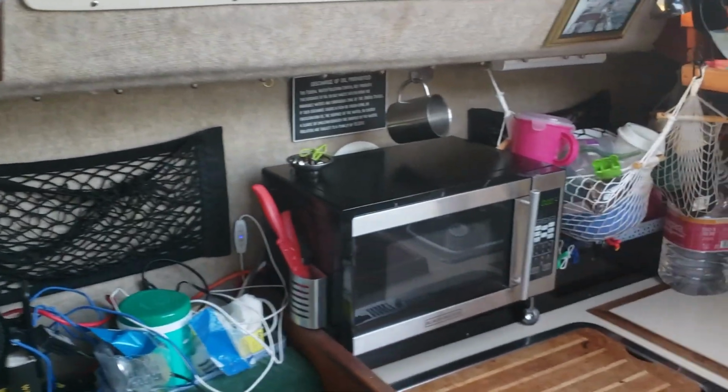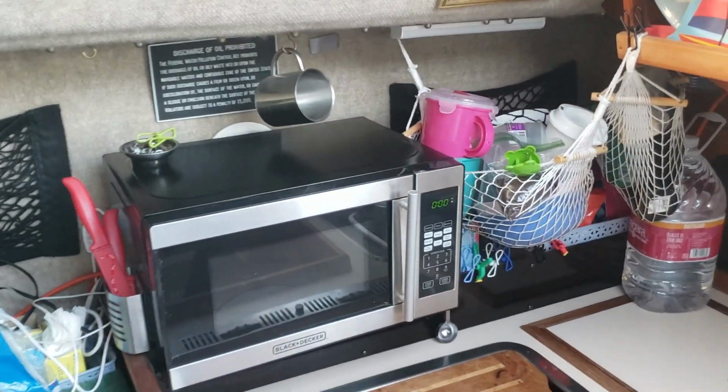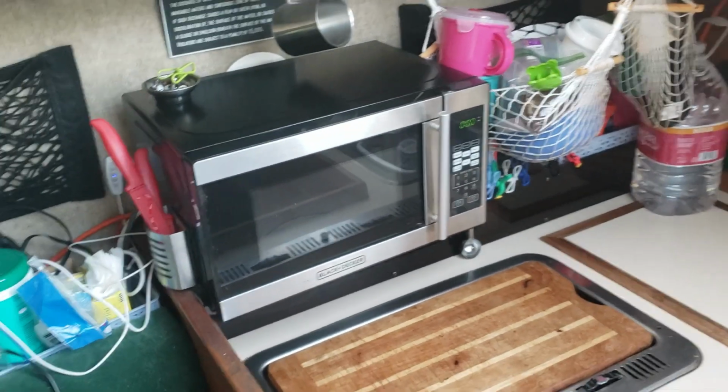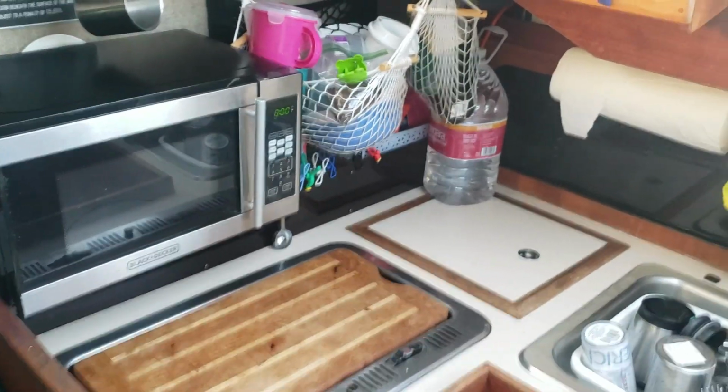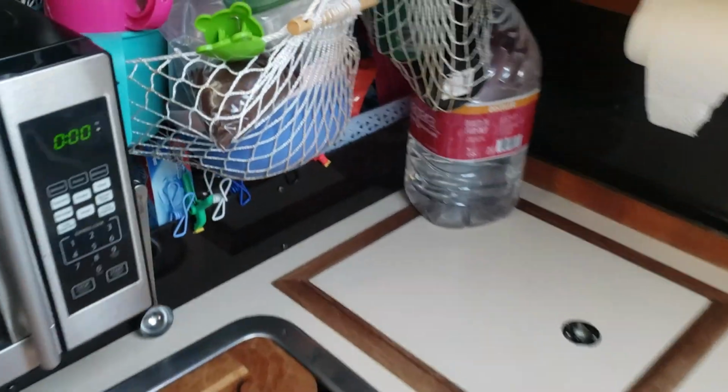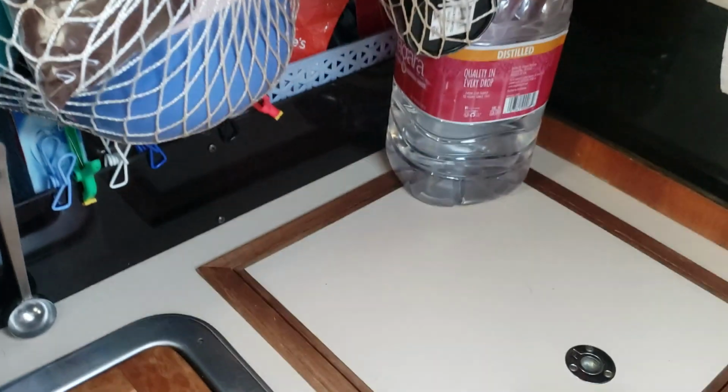Let's see what else we added in this boat. Of course, we got the microwave. This is actually mounted right on there. This is a good luxury, using that when we're at the dock. And we use this right here for storage, for food. So that opens up in there. You see that.